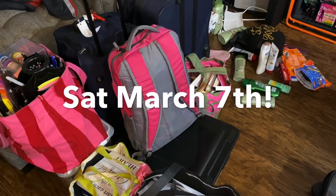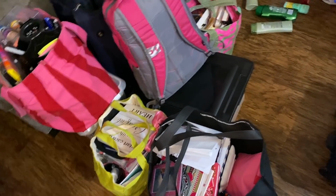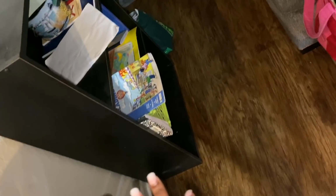All right, so it's Saturday, March 7th. This is all the stuff that I already had packed up and ready for us to go. This is stuff on the floor that I need to organize. So all of this stuff is ready to move. I've cleaned off this. I've cleaned the desk. I've cleaned the bookshelf.